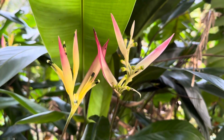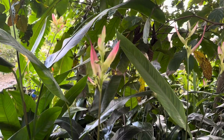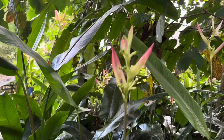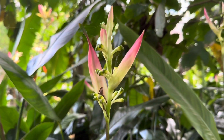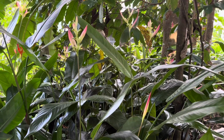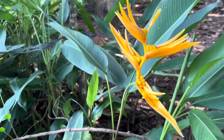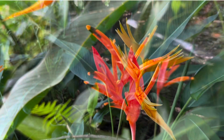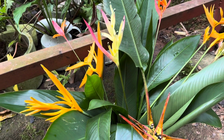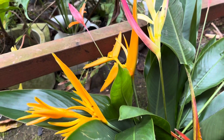These are the Heliconia psittacorum variety. They are evergreen perennials forming a dense turf of green leaves. Their clusters of flowers range in colorful hues of pink, green, yellow, and orange. They last 4 weeks and are excellent in flower arrangements.